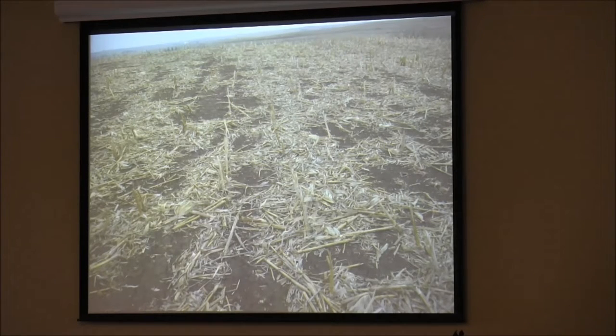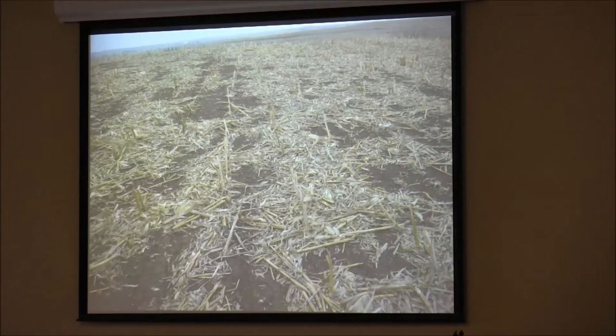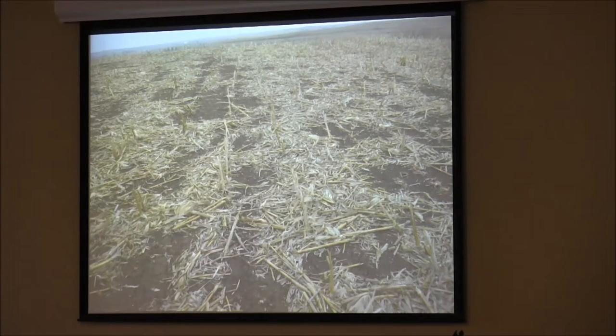Deanne Presley at K-State's done some work on these vertical tillage tools. She's found that one pass of the vertical tillage tool, disturbing that layer that I said you don't want to disturb, cuts infiltration in half and doubles the runoff. Don't do it. Now, after saying that, I run vertical tillage.